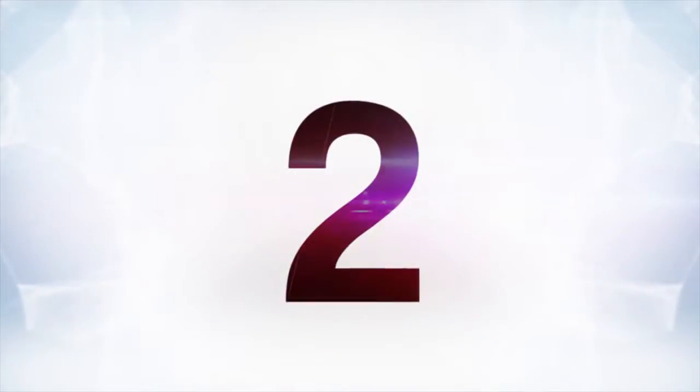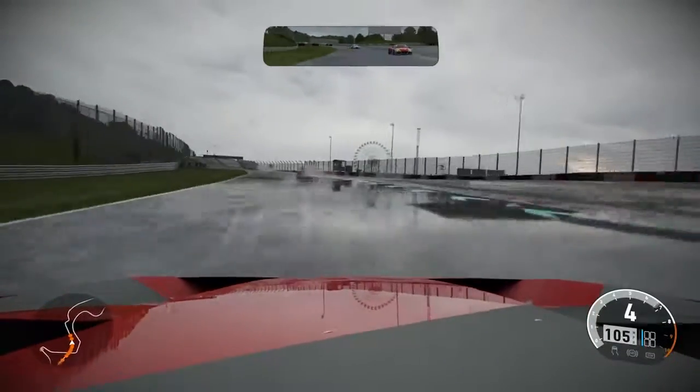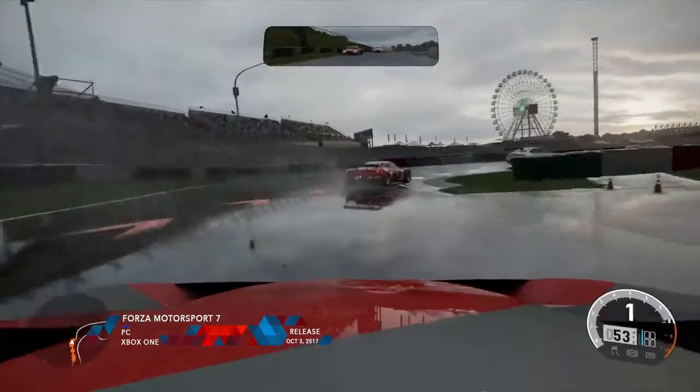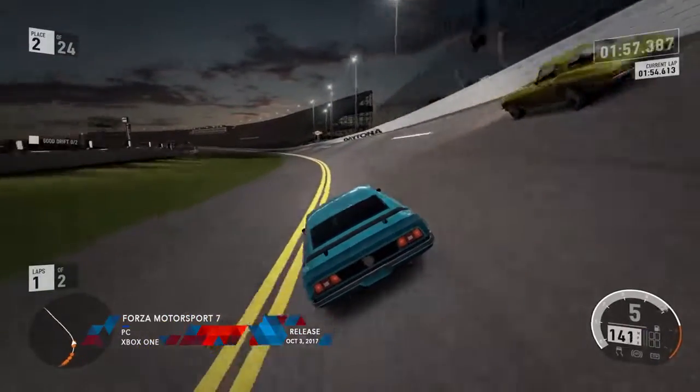Next up, at number 2, we have Forza Motorsport 7. Racing games always look good, and Forza 7 is pretty much on the cutting edge right now. Whether you're playing on PC or a base Xbox One, or especially an Xbox One X, this game looks damn incredible, especially when it's native 4K and 60 frames per second.